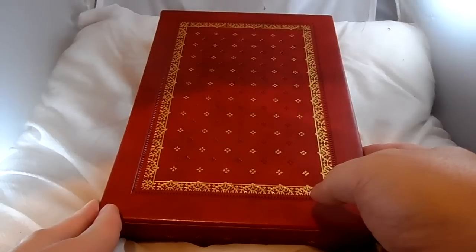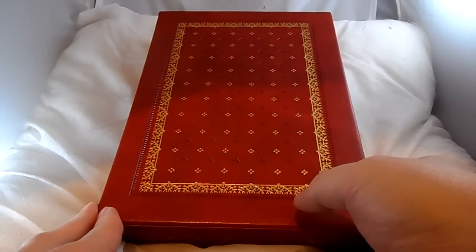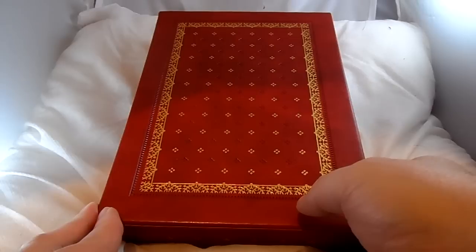Okay, this is the new slipcase edition of A Game of Thrones. It was released on the 16th of December 2016, and I thought I'd give you the opportunity to have a look at it before you make any sort of purchasing decisions or anything like that.